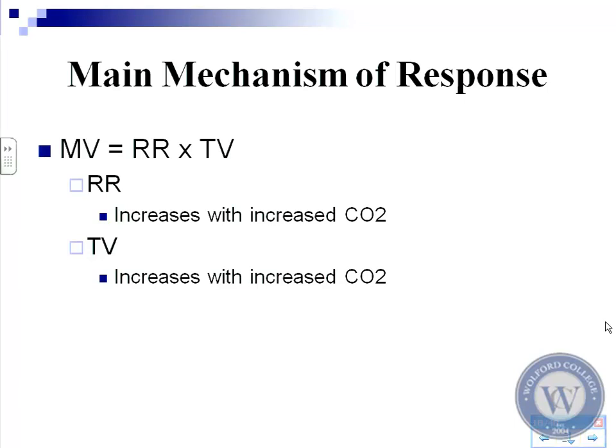Now, what is another agent that transfers into the brain really easily because it's really diffusible and has a blood gas partition coefficient of 0.46?